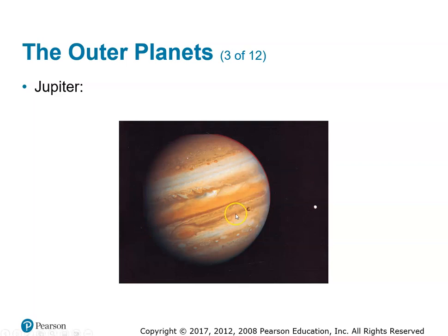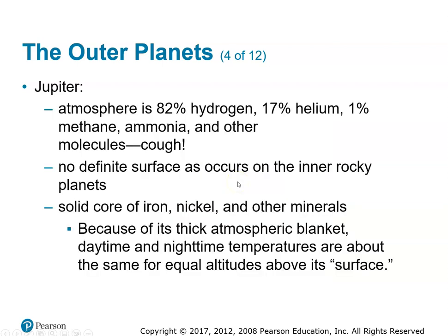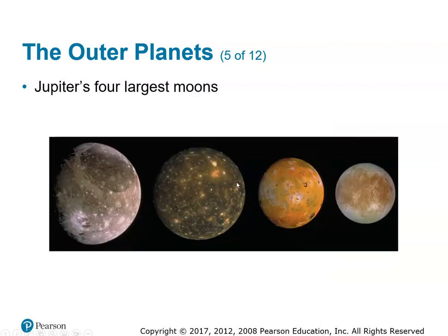Here are two of them right here. There's one right here. There's another one right there. Here's the order of them. This one right here is called Io. Io turns out to be the most volcanically active object in the solar system.